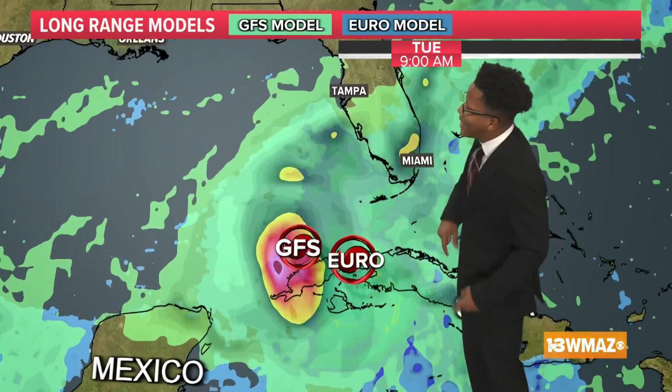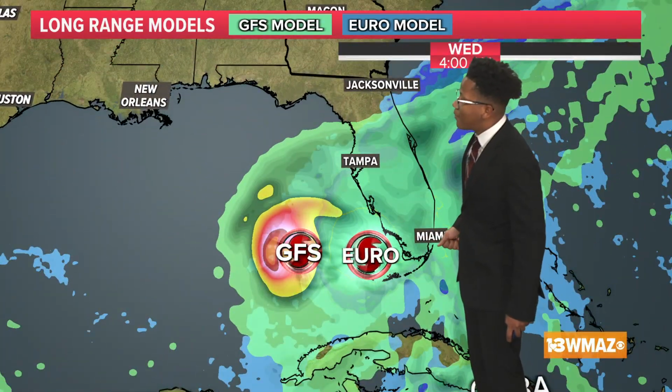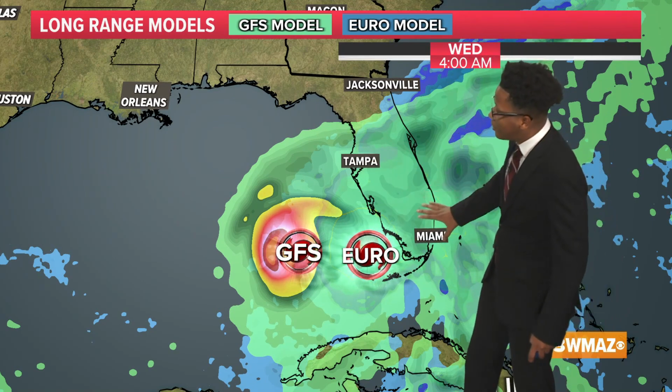Now, these are just two models that we typically look at in terms of these storms, the GFS model, the American model, and the European model. Let's see how these models agree with each other. Looks like, for starters, the western half of Cuba is going to be impacted by this storm. This is Tuesday at 6 a.m. Meanwhile, moving into Wednesday around 4 a.m., just off the western coast of Florida. That's what the European model says.